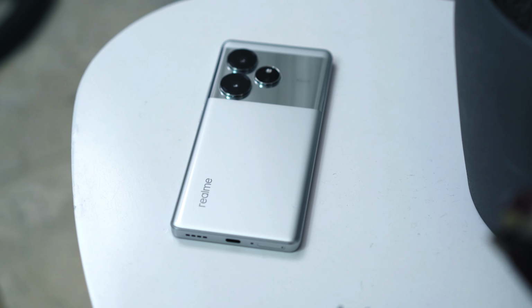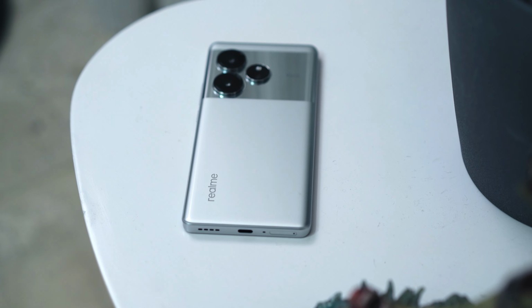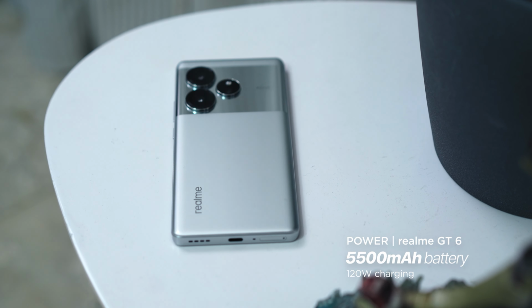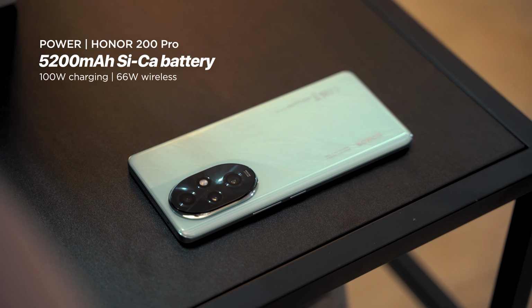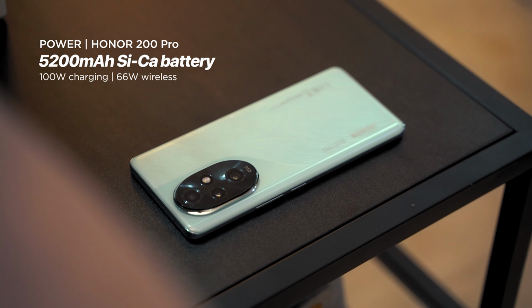In terms of battery, the Realme GT6 does have the bigger battery out of the box compared to the Honor 200 Pro. The former uses a dual-cell 2750 mAh battery to produce a total of 5500 mAh, while the latter uses a 5200 mAh battery pack. No doubt though, they have larger battery packs compared to most flagship models that are rated at 5000 mAh.